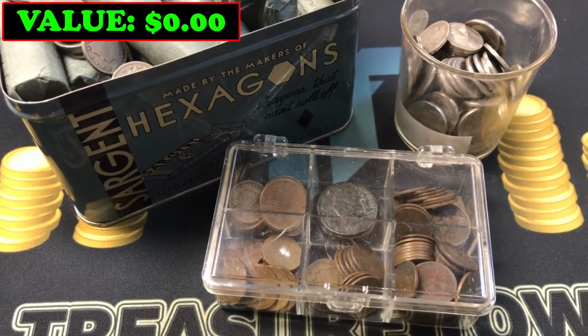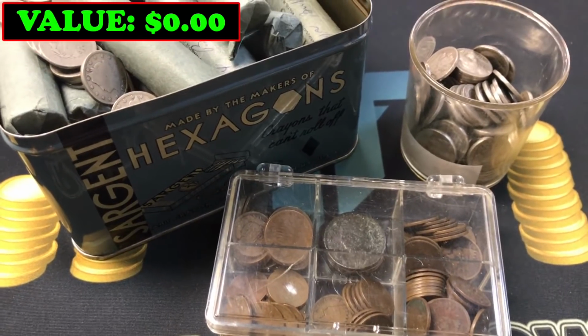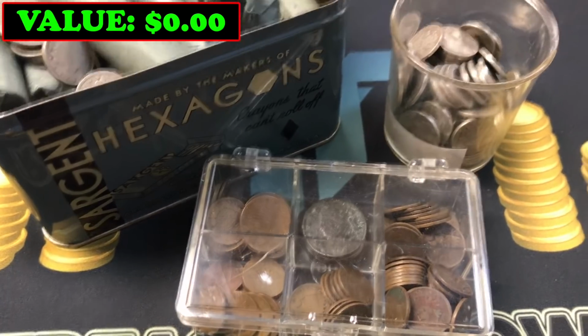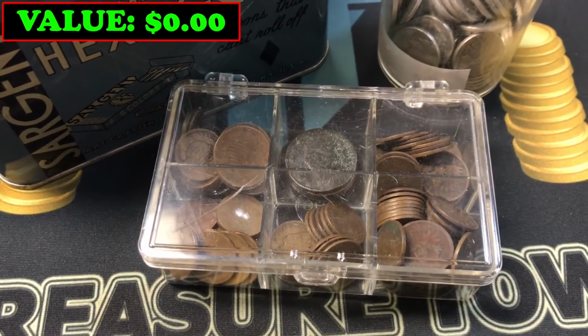Just kind of giving you a glimpse into life of a shop. We buy big collections and we get some smaller pieces that are part of the collections. So again, looking for a big find today. I think I'm going to start with this, then I'm going to go to that, then I'm going to finish with this because I know that there are some cool coins just from looking on the inside.